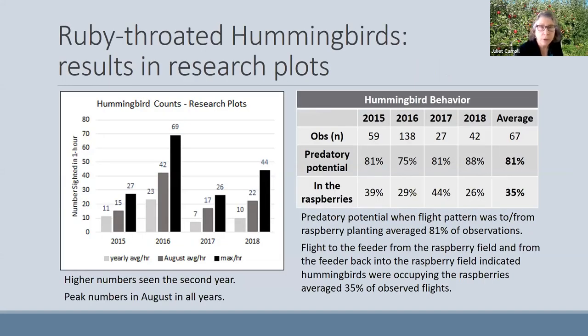So the results for ruby-throated hummingbird observations showed that in both plots, the second year, 2016 and 2018, hummingbirds were more numerous. So they were more numerous in the second year. We also found that peak sightings or peak numbers seen at feeders occurred in August in all of the years. Hummingbird behavior that had predatory potential was excitingly upwards of 80% across all years.